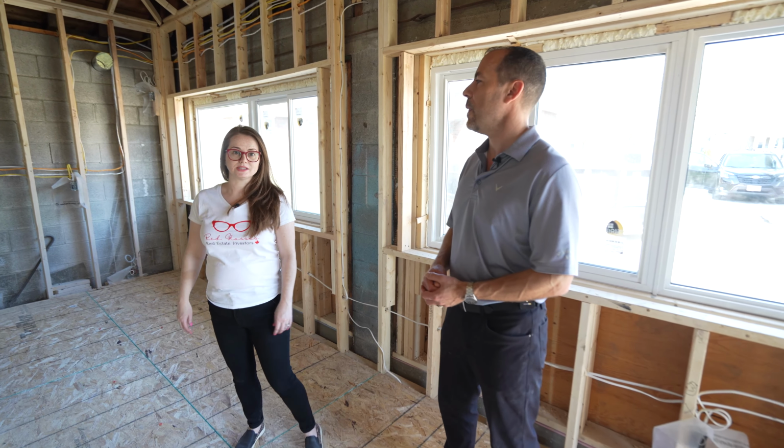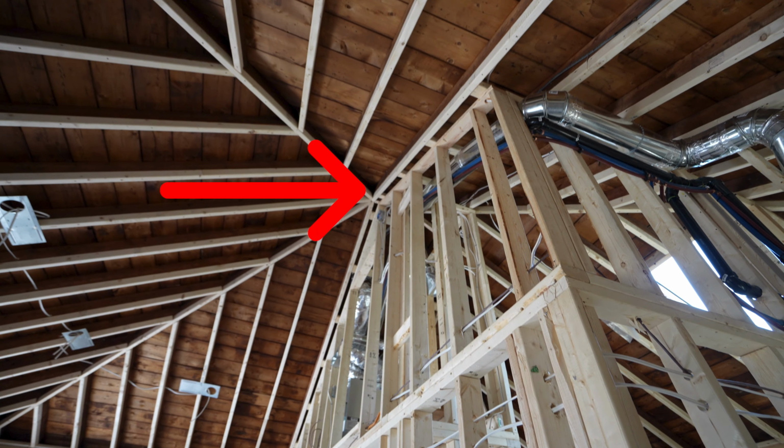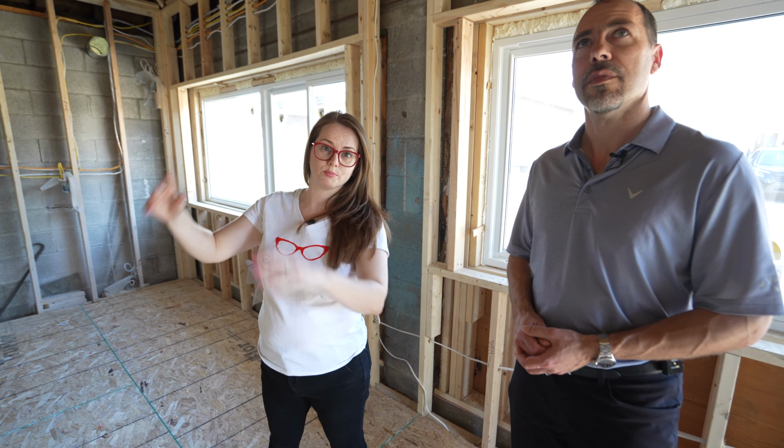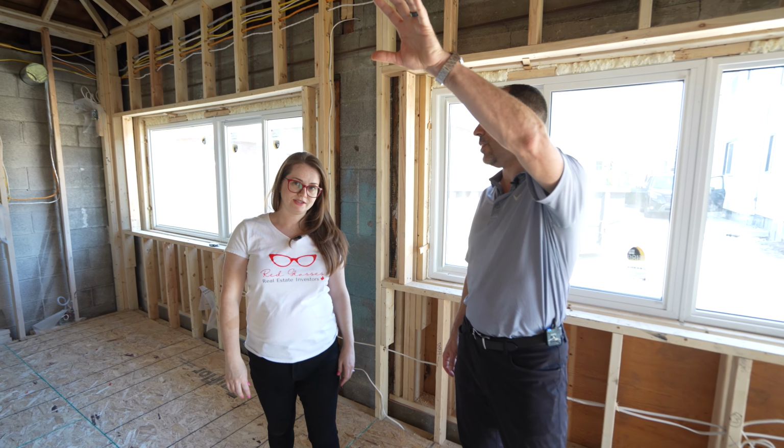Yeah, we do a mini split system. Yep, and we have the heat recovery unit actually in the attic space. So to really maximize the living space in the unit, we put all the services up in the attic. Yeah, so you can see it up there. You guys are also going to do your hot water tank up there too? Yep, the tank is up there as well.